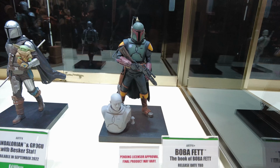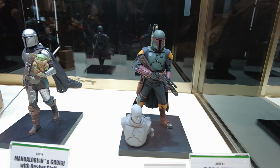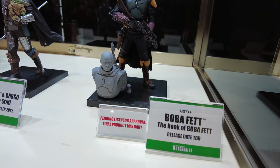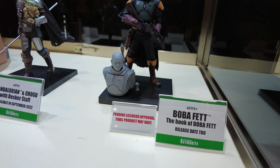Alright, so here's some of the Mandalorian artifacts statues. I'm really digging this Book of Boba Fett Artifacts Plus. These ones are 1/7 scale, I believe, or maybe 1/9 scale. And this one comes with a swappable torso with a Temuera Morrison portrait, which looks really good.